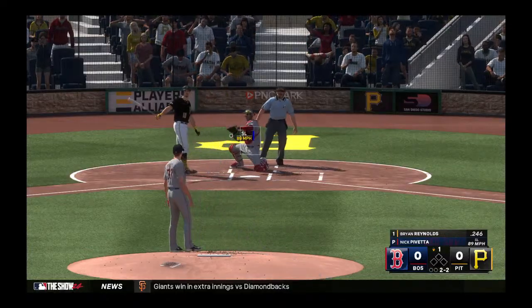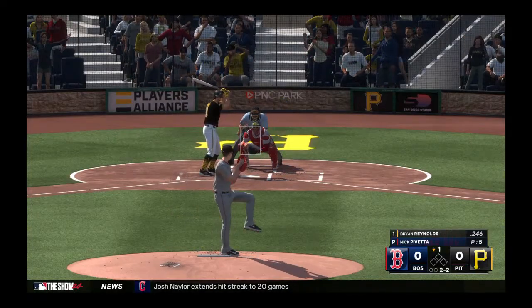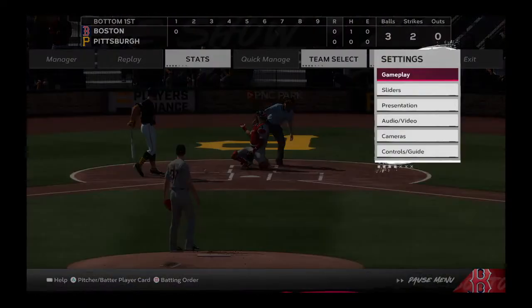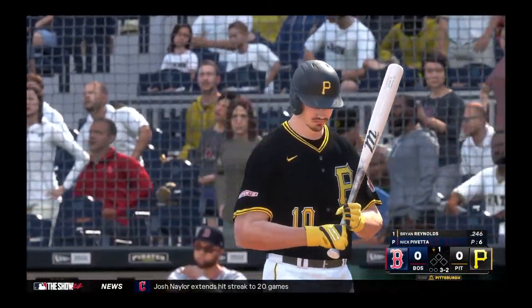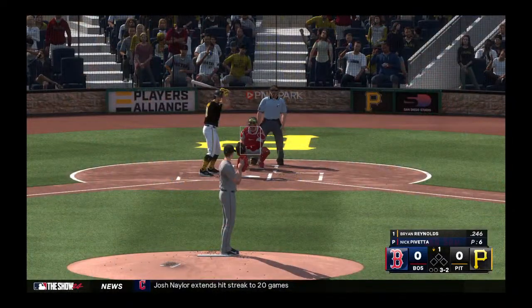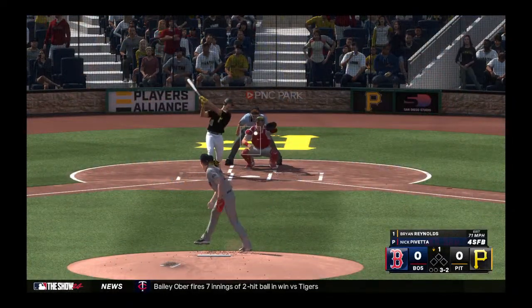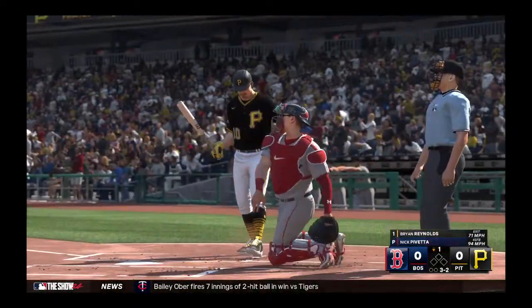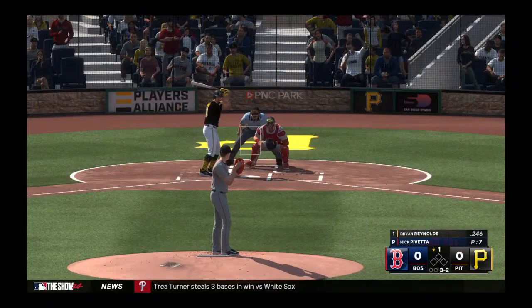And another ball. Way in. Side. Battling here as he fouls it away. Really great change of speeds. He goes off the off speed to the fastball, and the hitter doesn't know what's coming next.